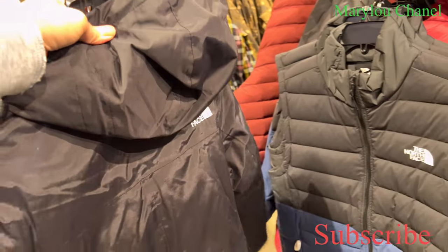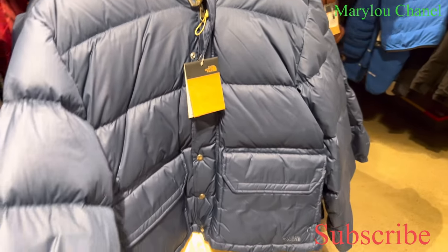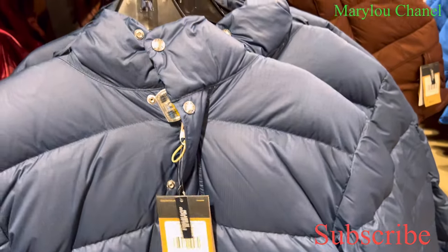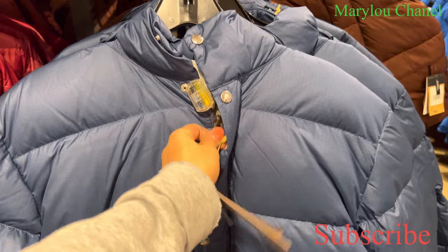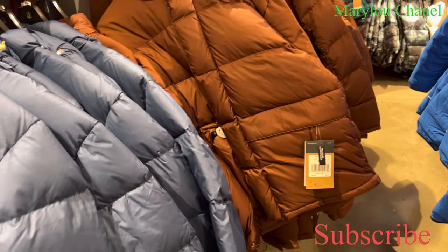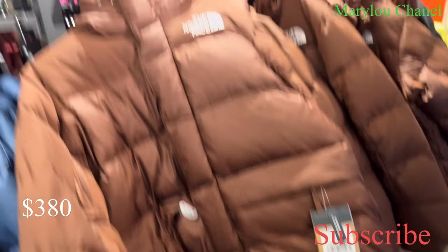40% off. This one here. Blue one. 40% off. 380. Let's see. Look at. Easy. And here. Go ahead. Okay. You have brown one here. Brown one is 380. 40% off.